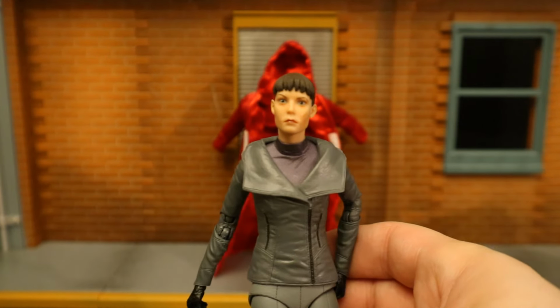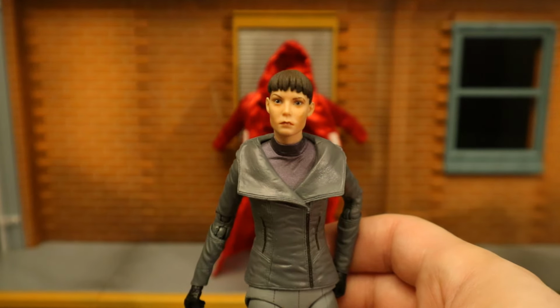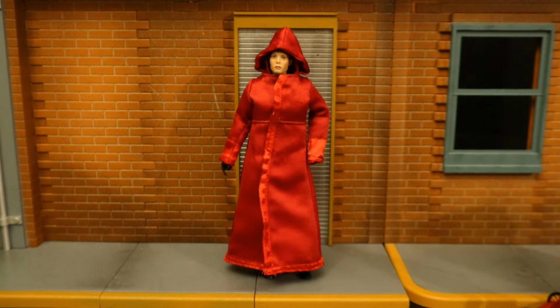But put the robe on, and let's see. Put the robe on, it covers up the outfit, and even the haircut that's not accurate to Amanda. And at least for now, until I find something better, I think I'm going to use this as an Amanda figure next to my John Kramer as 2 different Jigsaws.